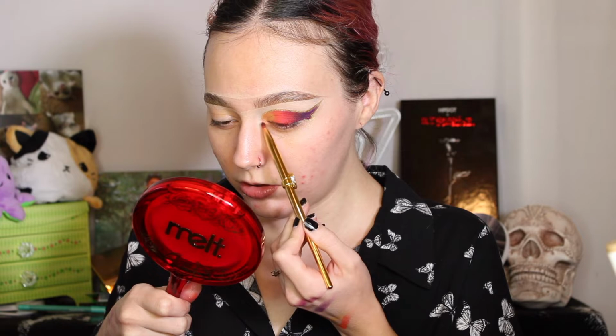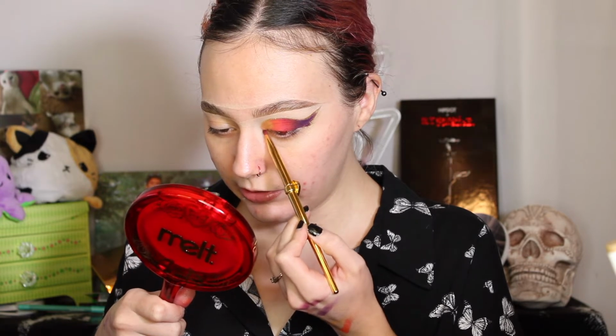But, oh my gosh, these are foiled and just so pretty. Goodness. I think I'm gonna use a little bit of Tequila for the inner corner highlighter. I just have to. I love Tequila. And just kind of blend it up in there with that yellow. I feel like that's nice. I feel like this is coming together quite nicely.